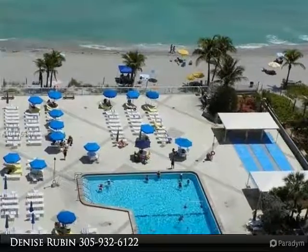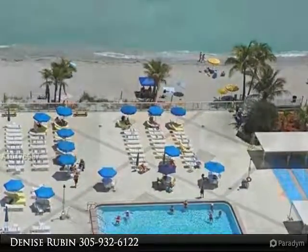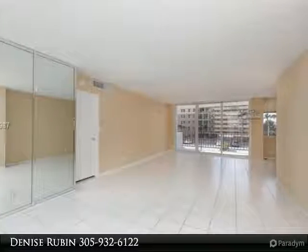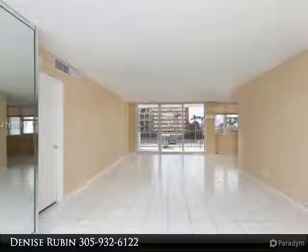Fabulous opportunity to live in this fantastic beachfront residence. Boasts a remodeled kitchen with white cabinets, stainless steel appliances and an eat-in counter. All remodeled baths have wood cabinets and granite countertops.